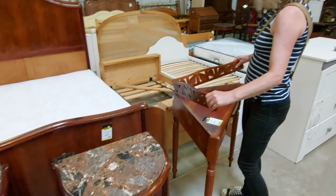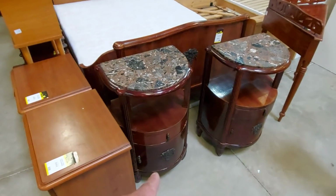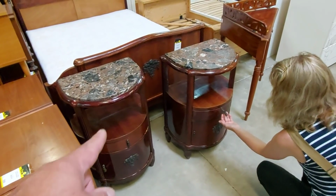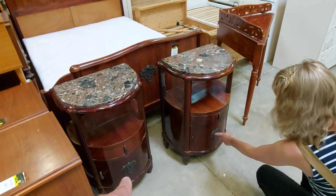Hey, I tell you what, you don't normally see pears, do you? No. That's actually nice, isn't it? Yeah. I like these, look. Oh, it matches that bed. Oh, I think it does. It does. Look at the crest below.